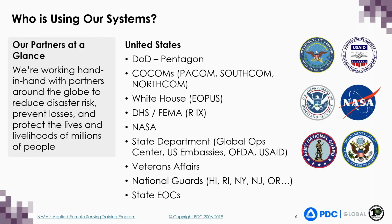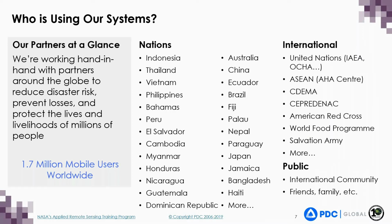PDC works hand in hand with partners around the globe to reduce disaster risk, prevent losses, and protect lives. Our partners are not only located in the United States, but internationally as well. On the screen, you can see some of our United States partners. And here, you can see that our partners around the world include multiple levels of decision-making, such as international, regional, state and local, as well as non-governmental and non-traditional humanitarian assistance and disaster management practitioners. And our audience also includes the public, which could be the international community, friends, family, etc., as we provide a variety of applications to help people monitor disasters and stay safe.